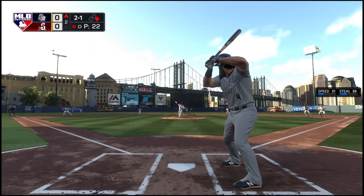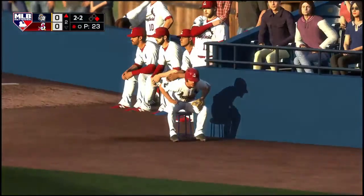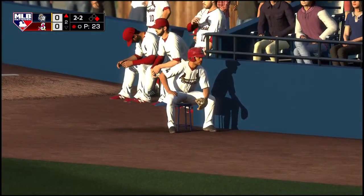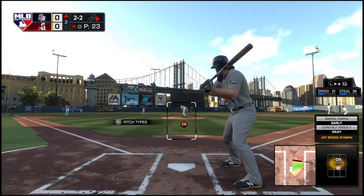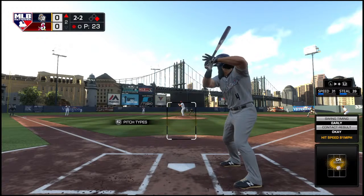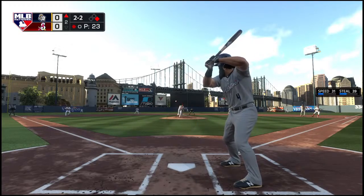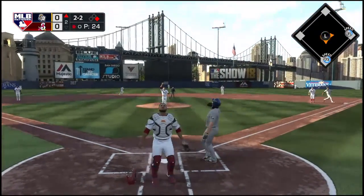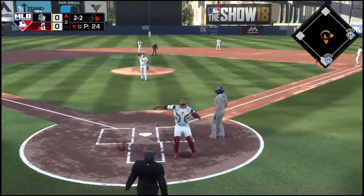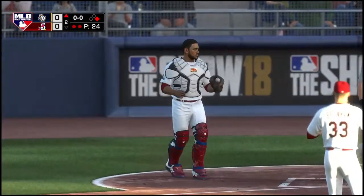The 2-1 in front of the changeup, and he can't keep it fair. 2 strikes on him now. Serrano leads off first with 1 away. Popped him up. Aguilera waits on it, and he makes the catch for the second out.